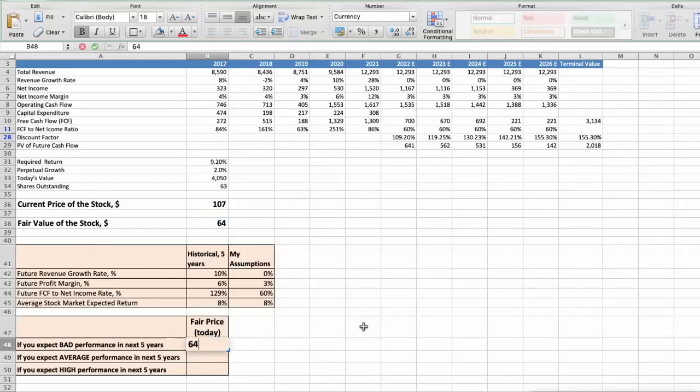Second scenario. DKS will have average performance in the next 5 years, and we will use the following parameters in our calculation. Future revenue growth rate would be average, 2%. Future profit margin would be average, 4%. Future free cash flow to net income rate would be average, 70%. In this case, the fair value of the stock today would be $95.